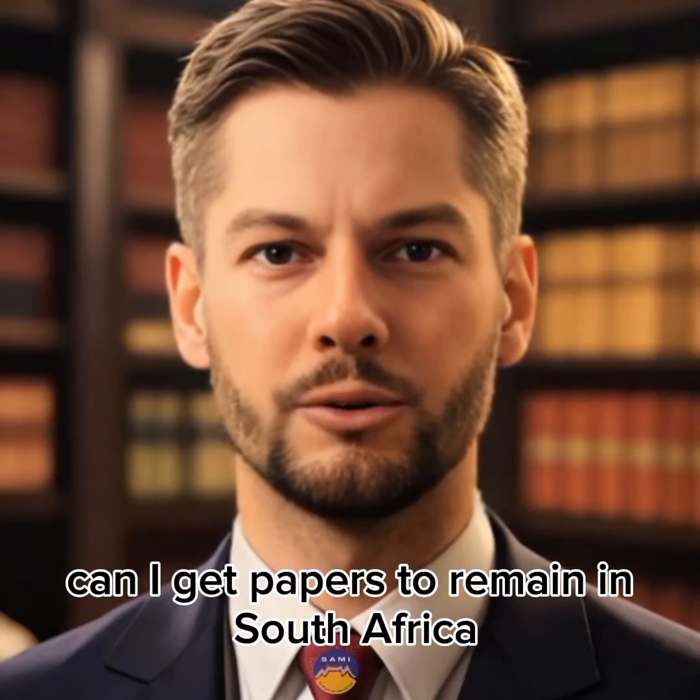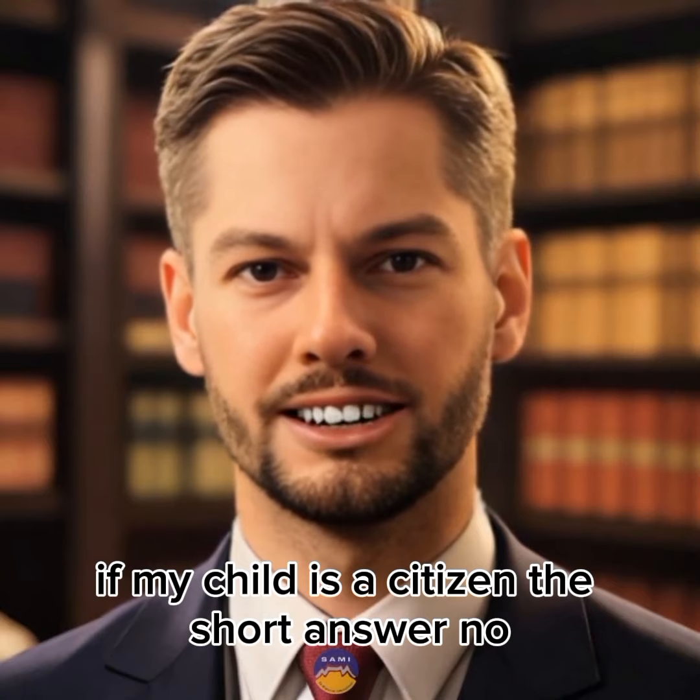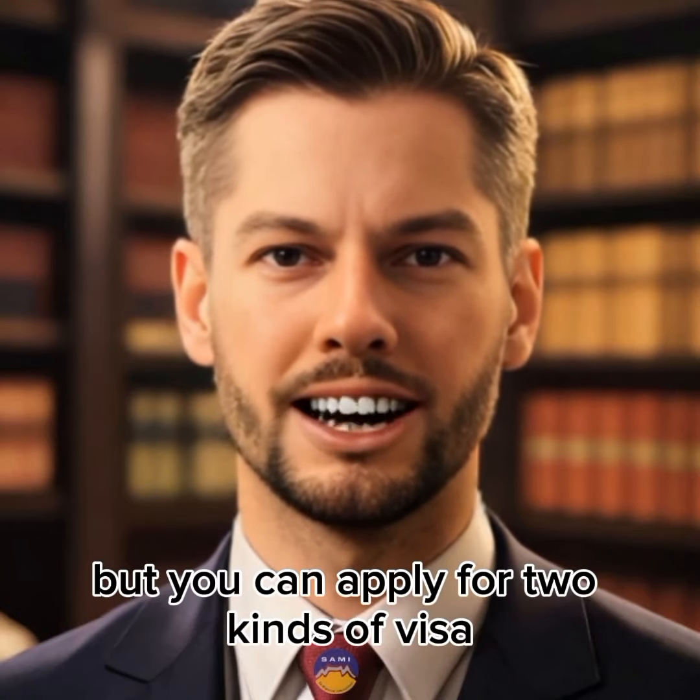Can I get papers to remain in South Africa if my child is a citizen? The short answer: no, but you can apply for two kinds of visa.